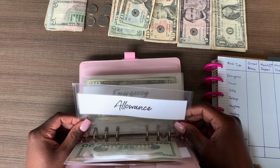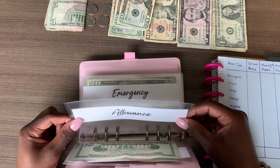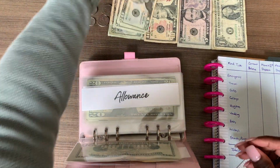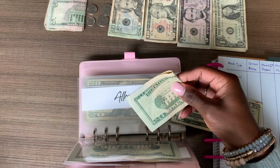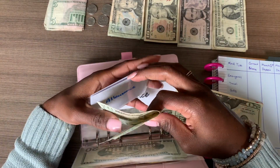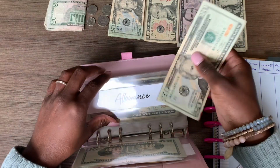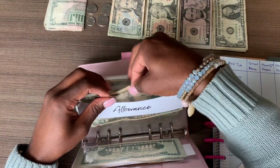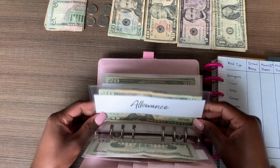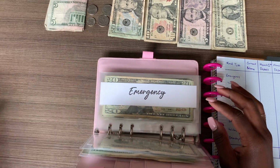The next envelope is just allowance. And allowance receives $40. So that's just two 20s. And what I normally do is put a 20 in here, and I will put a 20 in the actual folder here. Alrighty, and then the very next one is actually miscellaneous.